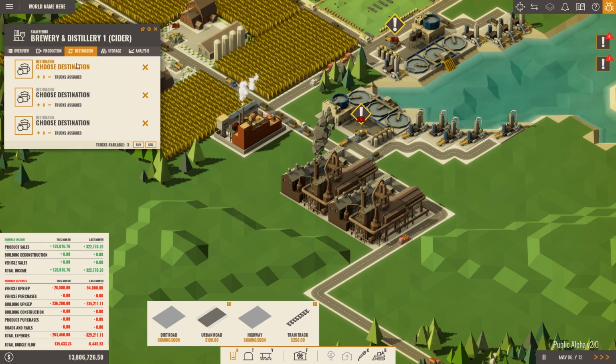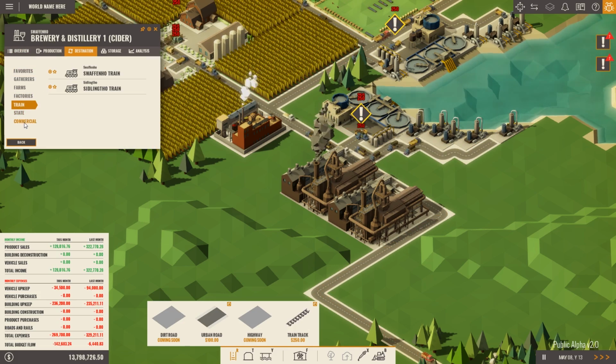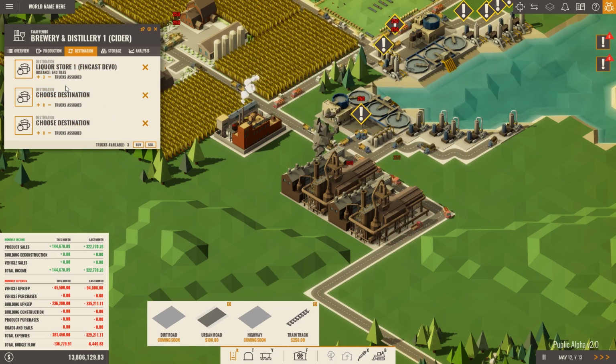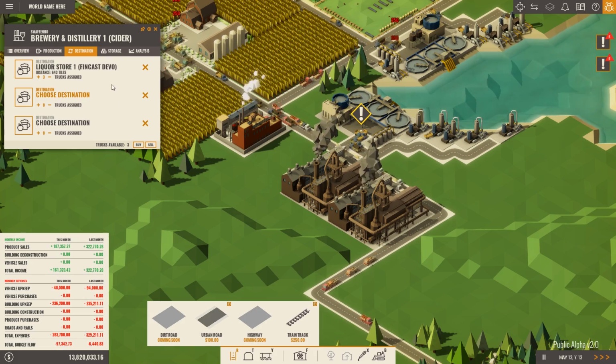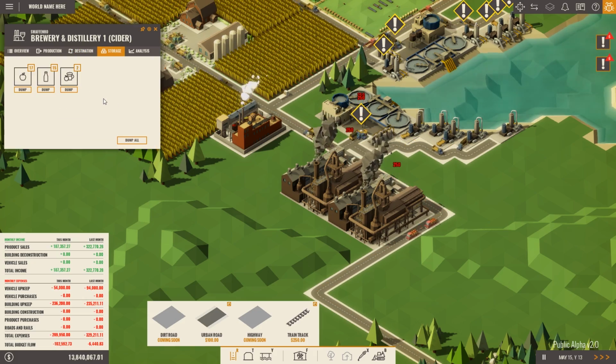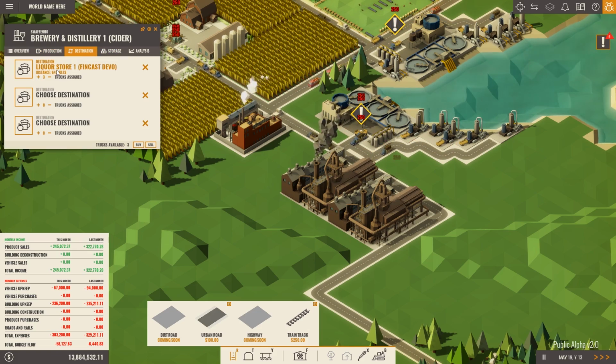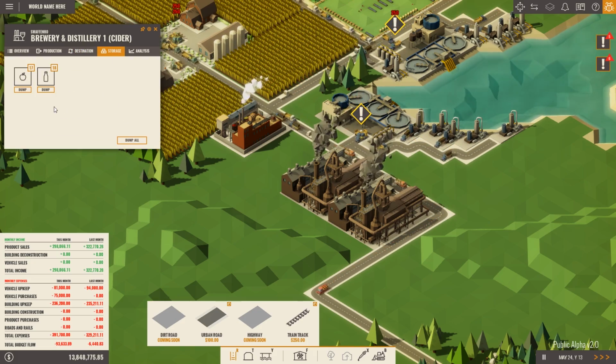Let's go ahead and start selling it, though. Where, oh where? Liquor store. Let's go ahead and just do the 3 trucks. That's 643 tiles away. Cheese and rice. Alright, so the trucks left. You know what? We could definitely do more. Let's do 6. We'll do 6 trucks, and that should be fine.